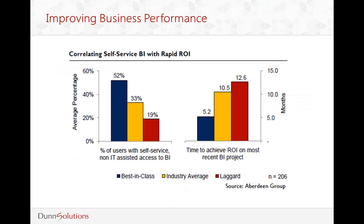Talking about self-service access to BI, this is an interesting study that was done by the Aberdeen Group. And if you look at this chart, and we're going to start on the left-hand side, this talks about correlating self-service BI with a rapid return on investment on your BI project. So on the left, if you look at the best-in-class companies, 52% of those users with self-service, non-IT assisted access to BI achieve the ROI in about 5 months. Alternatively, the laggard companies that only provide 19% of the users with self-service takes them over a year to achieve ROI on their BI project. So there's a clear correlation between providing users self-service BI to the time to achieve the return on investment on your BI project. So an interesting study by the Aberdeen Group.